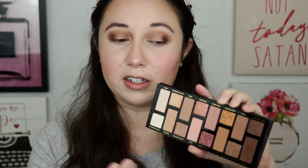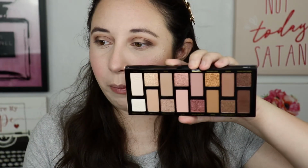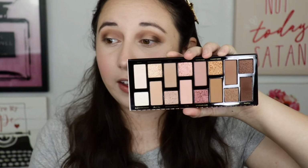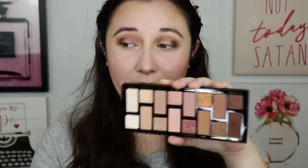Alright, so I like how this is looking. This palette is very neutral, if you hadn't noticed. That's why it's called the Nudes, Natural Nudes. I like it. So far it's blending out really well, pretty pigmented. I know to some people it may look very boring, but if I didn't have any other palettes, I would just use this every day, because I love the colors of this.